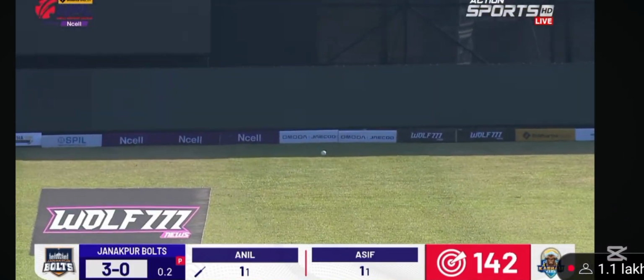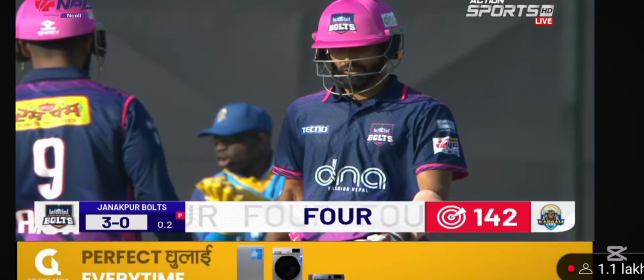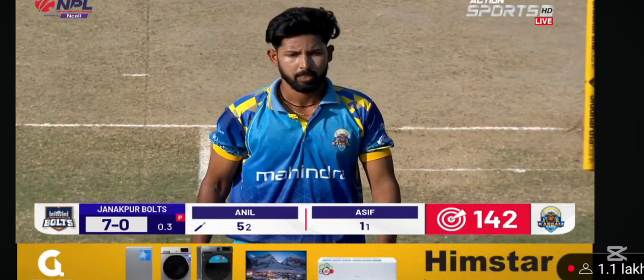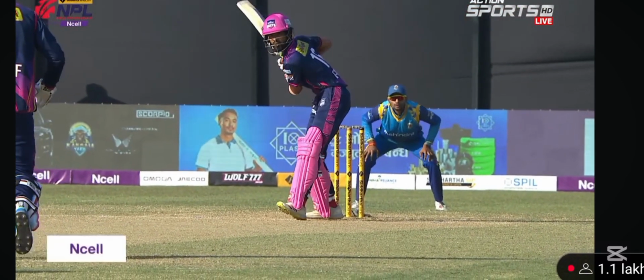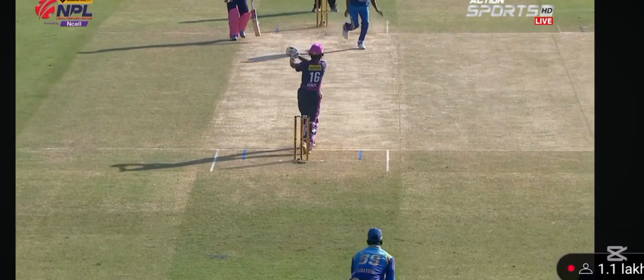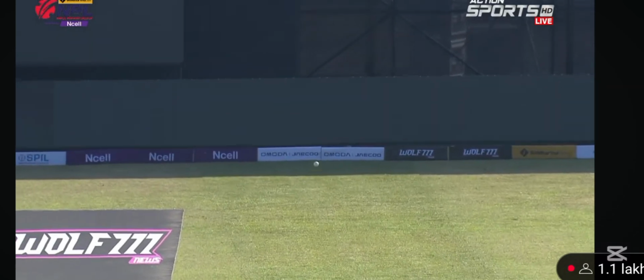Slapped down the ground. A stamp of authority from the captain of the Bolts, the first boundary of the chase. Normally when a ball gets hit down the ground, it's off the front foot and it's easy on the eye and it's a drive down the ground. This is more like a forehand down the line. Very, very effective, beautifully struck.